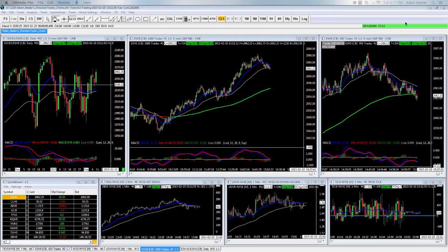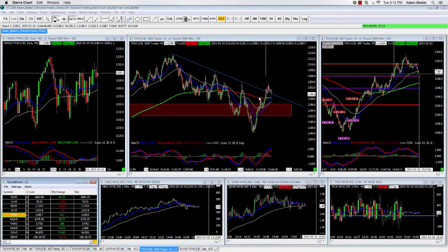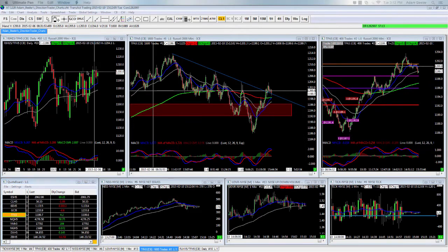And that goes for all the indexes, not just the S&P. That goes for all the indexes. I like to trade the Dow a little bit. Definitely like to trade the Russell. As you see here, we traded the Russell today. But same analysis today. We're at resistance.